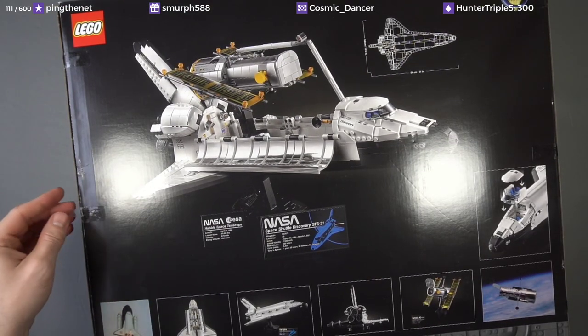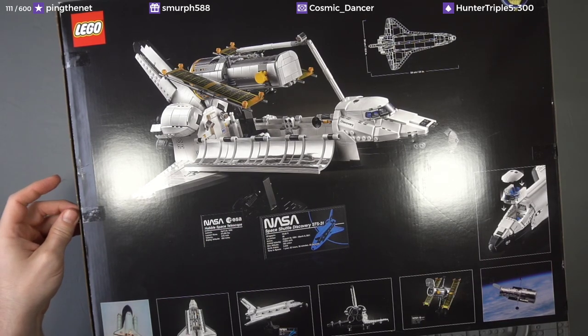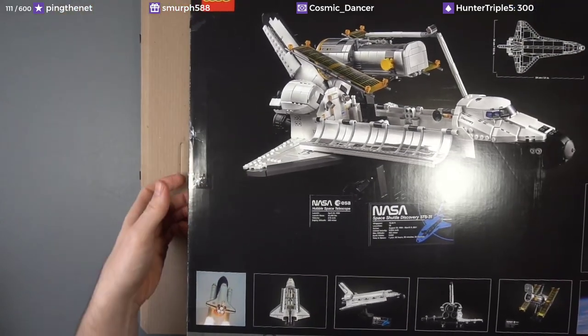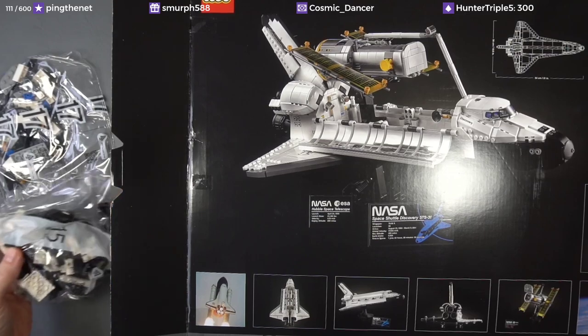So I've pre-opened the side of it here just so that it wouldn't be too problematic on stream to get it open. So I'm just going to peel off some tape here. And we should get rid of it. It's one of the other older boxes that had tape on it, which I appreciate. I much prefer a taped box than a glued box. It's much cleaner to open. That's bag 17.